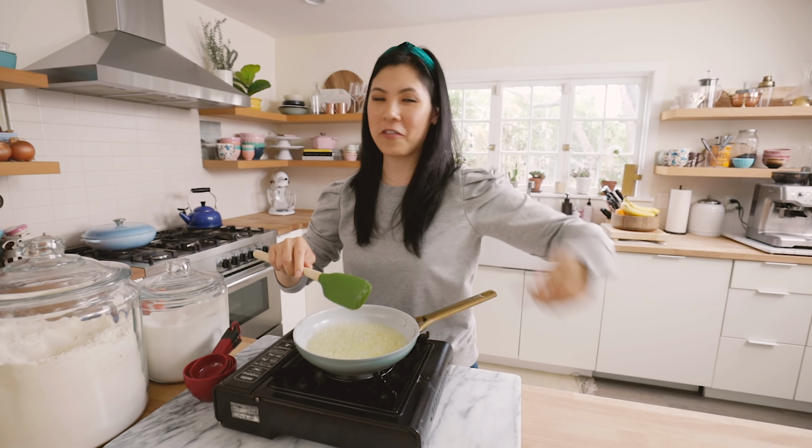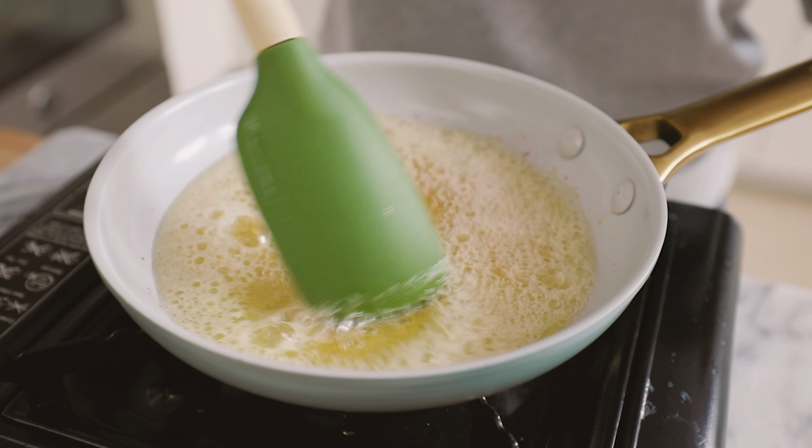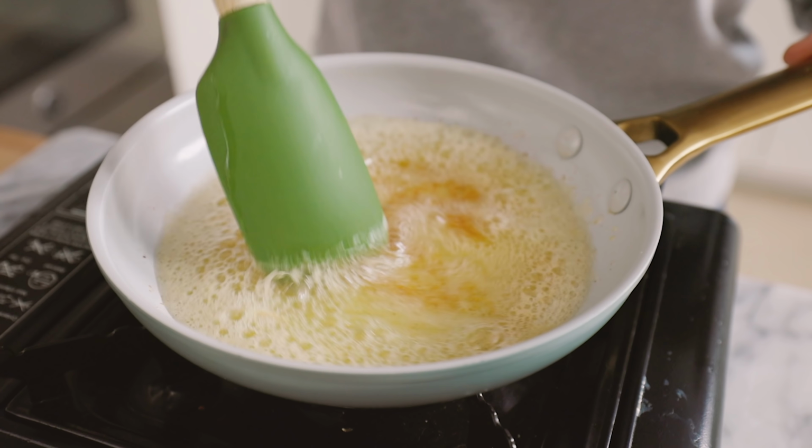Just be sure to scrape the bottom because if it sticks, it's gonna burn really fast. And this actually gets brown pretty fast as well. Like a light golden brown like this will still impart a lot of flavor, so that's good.